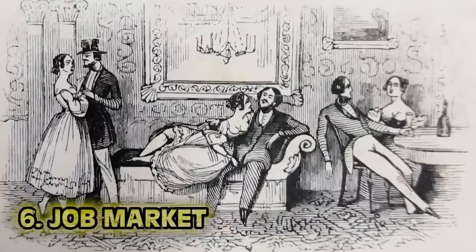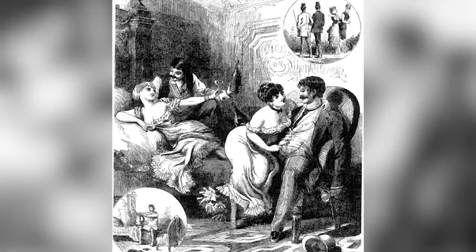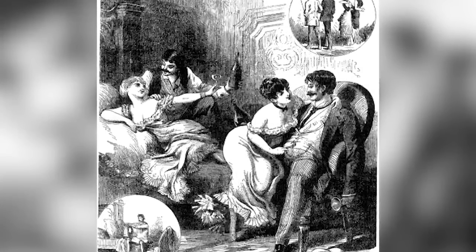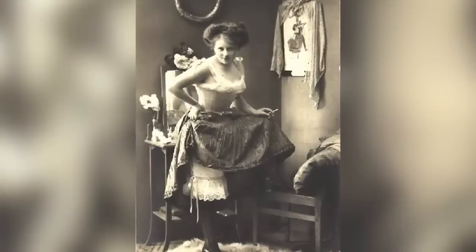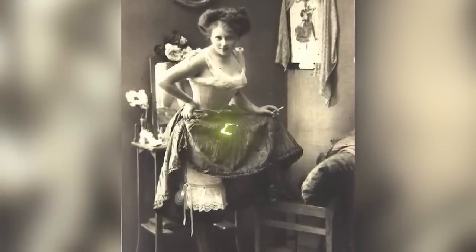Number 6, job market. Ladies of the evening, women of the night. Women who make beds go bump in the night. They were everywhere in Victorian London, a lot. It's partially related to some of the points I previously mentioned. Now, I'm not here to say it's necessarily a bad thing. Personally, I don't think it is.